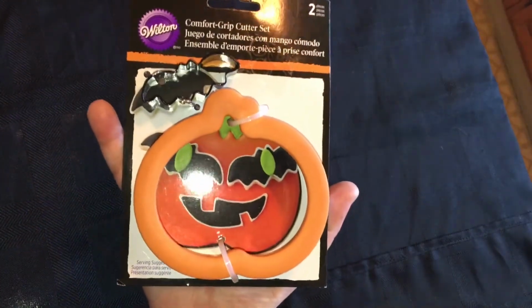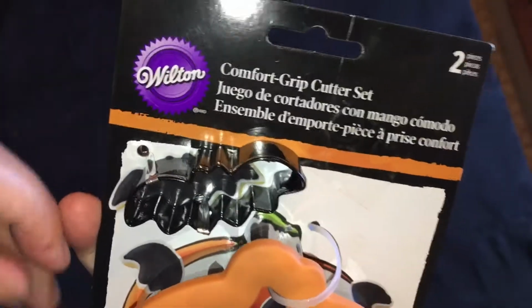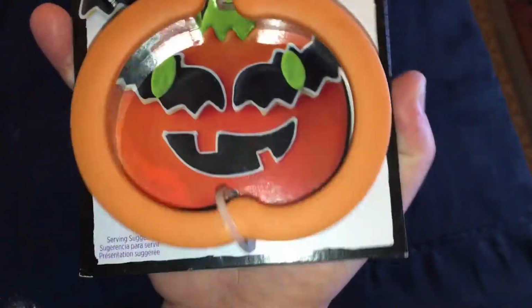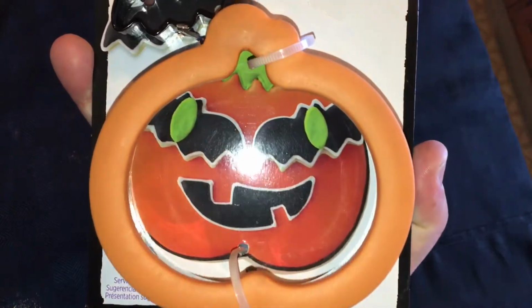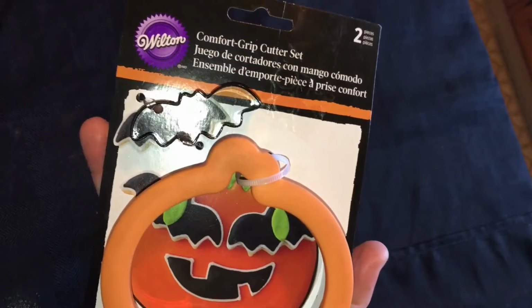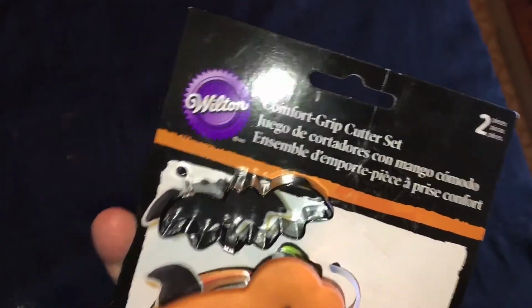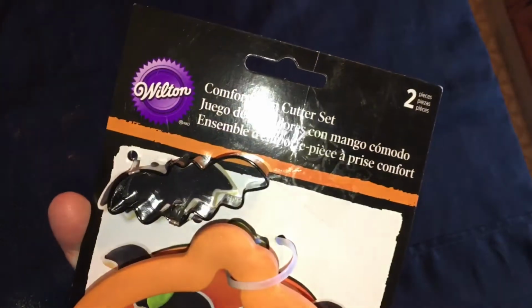The next two items are actually very similar. This is a cookie cutter set. And as you can see, there's two pieces. Obviously the jack-o'-lantern here, and then right here there's a little bat, and the picture of the cookie they made shows the bats used as the eyes for the jack-o'-lantern. I know Wilton, that's a Michael's brand. I don't know how much it was originally, but I picked this up for $1, so I thought that was a pretty good deal.